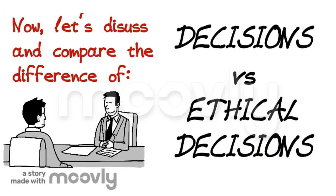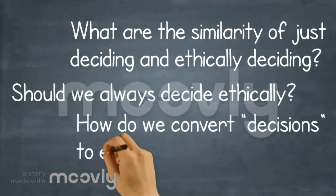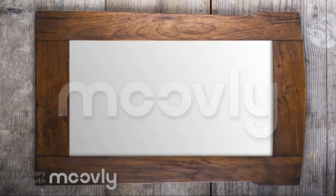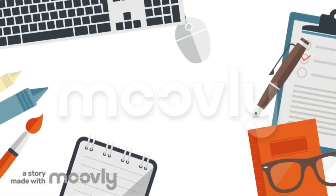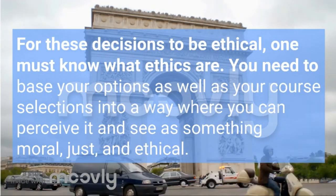Decisions versus ethical decisions. Read the following questions. Both are selecting an option you think is best for you. Ethical decision has moral beliefs and practices within, while a decision has nothing like that. How can we convert our decisions to ethical decisions? Learn, remember and seek what ethics truly is.